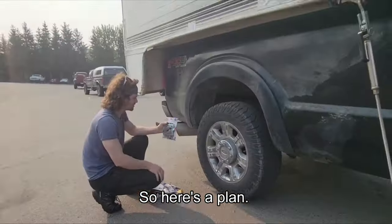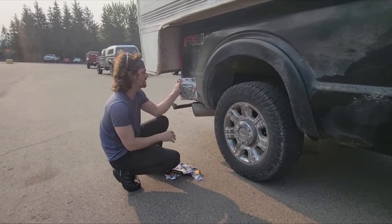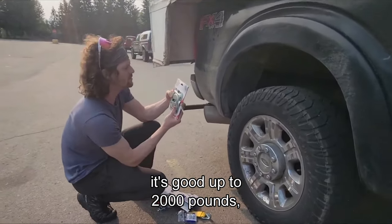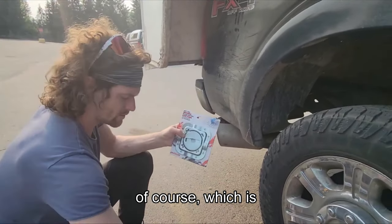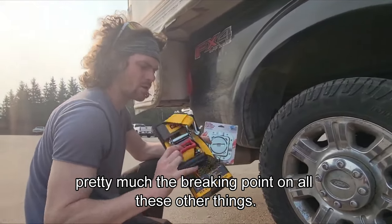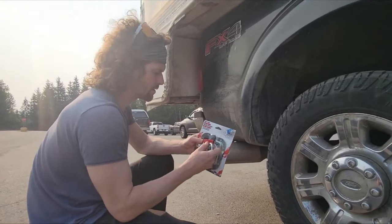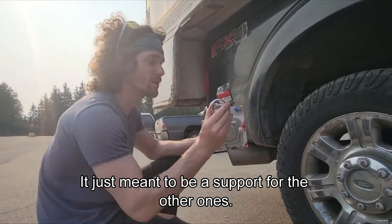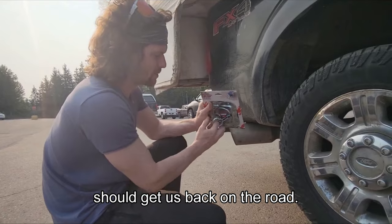Same as always. So here's the plan. We've got a 360 E-slot swivel thing. It's tested up to, it's good up to 2,000 pounds of force, which is pretty much the breaking limit on all these other things. Working load on this is 1,600. This one's 1,000. So it's just meant to be a support for the other ones. We're just gonna see how it goes. That should get us back on the road.